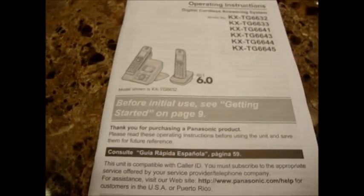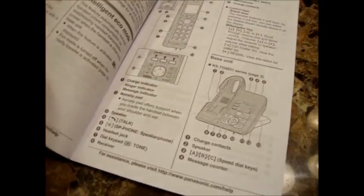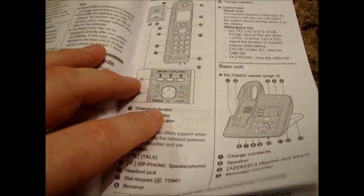Panasonic does include a manual with this cordless answering system, and being Panasonic, obviously it's always top notch and very detailed, and covers pretty much, I would say, every operation you're going to use with the phone. It does verify that on the handsets you get your messages, you can play them back from there. Basically you can do everything you can do at the base unit on the handsets.